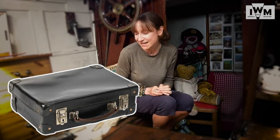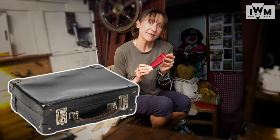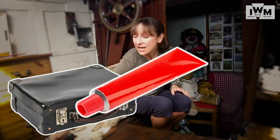And in there were lots of scientists working to create gadgets and clever tools that our spies in disguise could use when they were dropped into enemy territory. So we've got our suitcase concealing a radio, or it might be a tube of toothpaste with a secret compartment for hiding codes or messages inside.